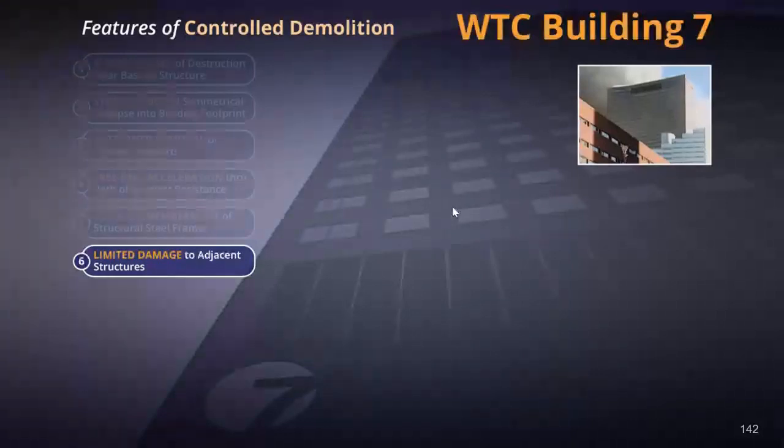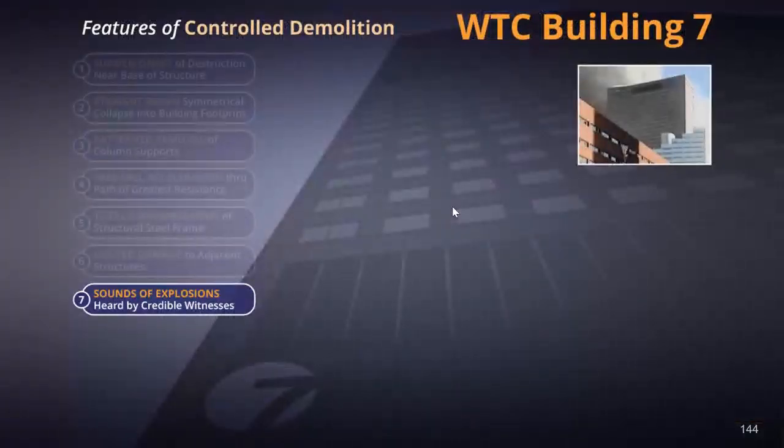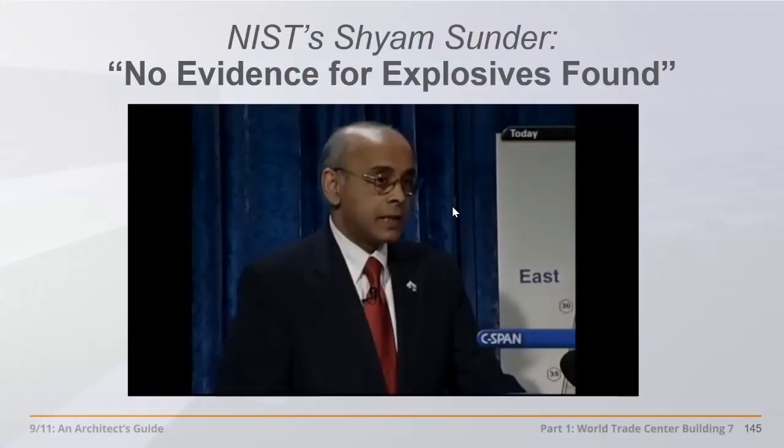Feature number 6, limited damage to adjacent structures. Yeah, pretty limited. The Verizon building and the post office are slightly damaged, but the center of this building is in the center of the pile. Do we have witnesses that hear sounds of explosions? Well, let's go back to the official story first.